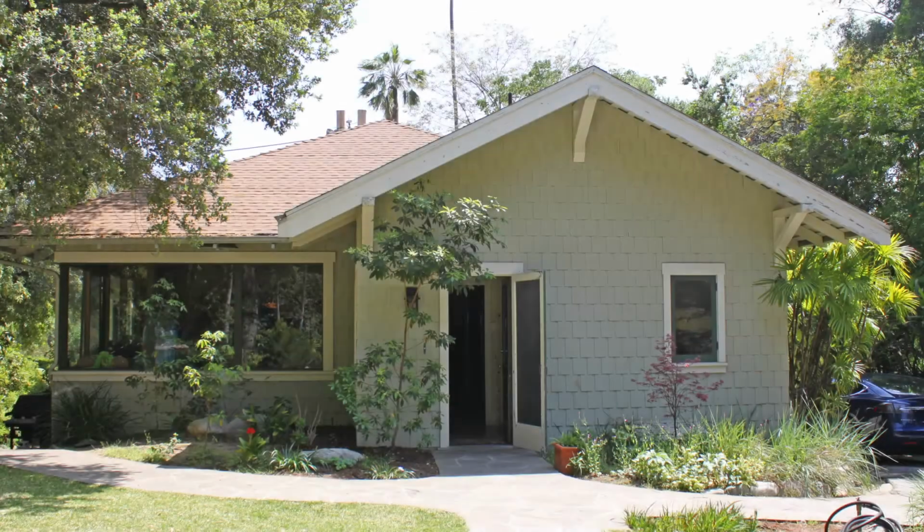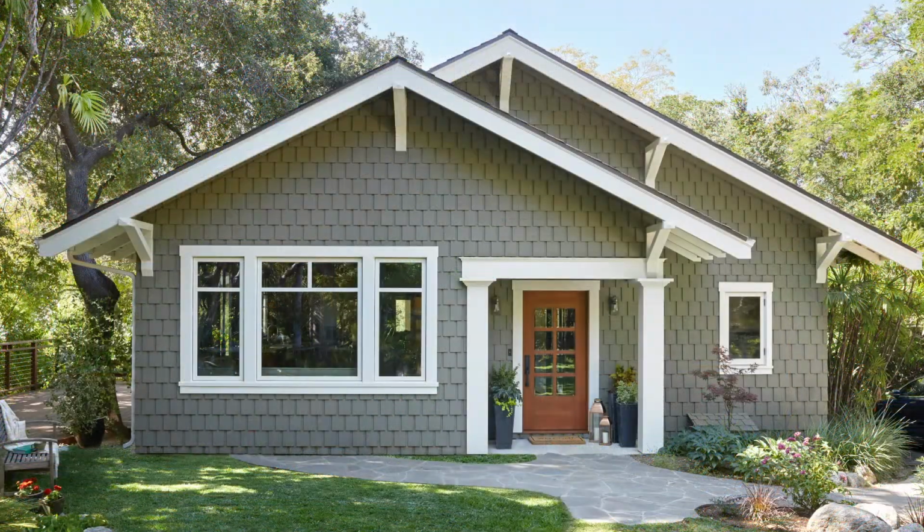The Miramonte residence is now a shining example of how to thoughtfully remodel a vintage home for a modern-day lifestyle, showcasing the best of the California Craftsman style with its elegant yet casual interior that seamlessly integrates outdoor spaces.